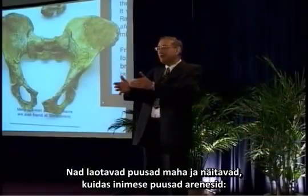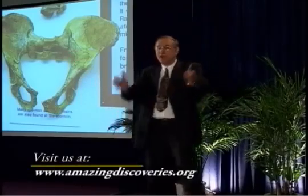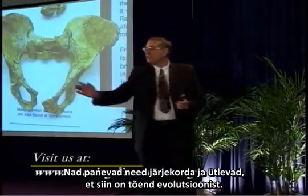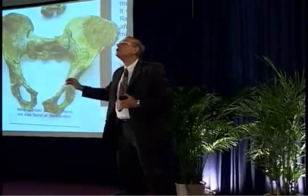Now, they will put the hips down, and they will show you how the human hip evolved, from a narrow hip to a wide hip. They'll put them down in sequence and say, look, here is evidence for evolution. Rubbish.